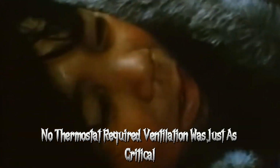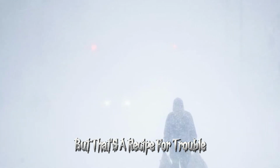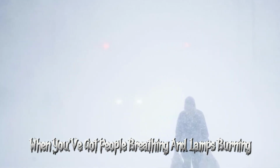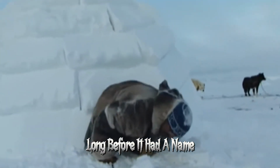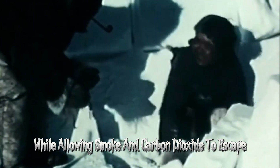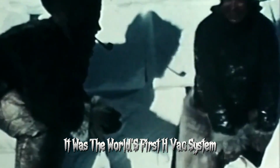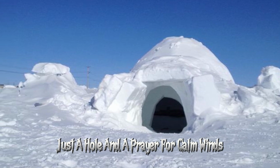No thermostat required. Ventilation was just as critical. You might think a house made of snow would be airtight, but that's a recipe for trouble when you've got people breathing and lamps burning. The Inuit understood the risks of carbon monoxide long before it had a name, and they solved it with elegant simplicity. A small hole near the dome's peak, about the size of your thumb. This vent let fresh oxygen flow in while allowing smoke and carbon dioxide to escape. It was the world's first HVAC system. No ducts, no filters, just a hole and a prayer for calm winds.